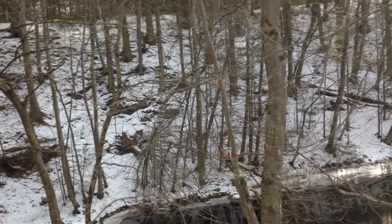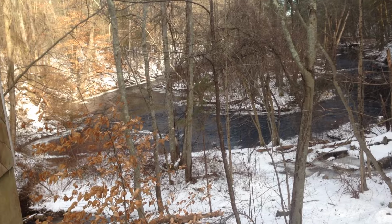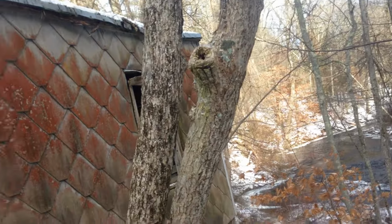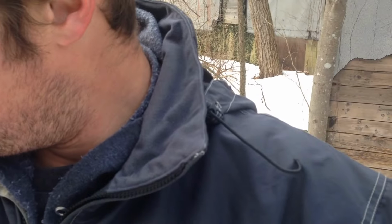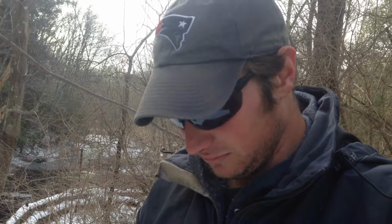Look at that, it's beautiful. Scenic. Scenic like a motherfucker. It's so scenic. So very scenic. I'm gonna risk that. Approaching the swell, folks. I feel like that horse earlier.